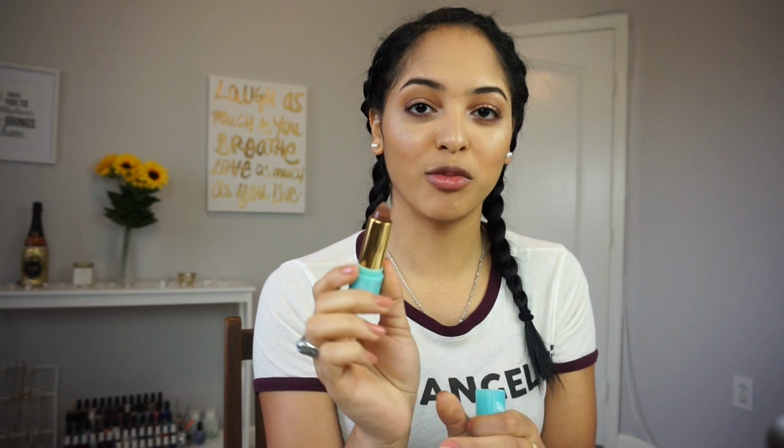And then I'm going to use, I bought this lipstick. It's from Tarte in the color Boardwalk. It's like a beautiful brown shade, and I've always wanted a brown shade because I'm into nudes, you know. So let's see how this goes on.